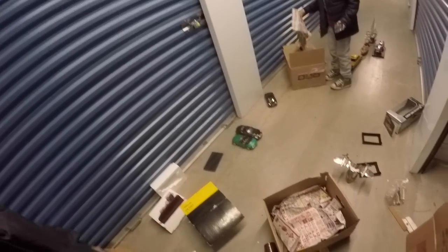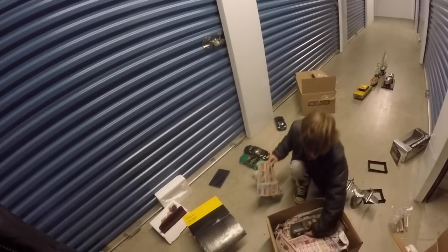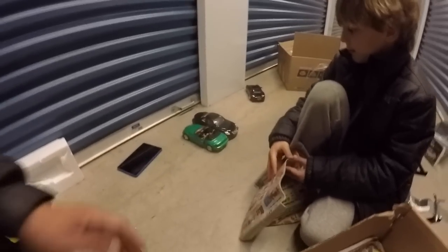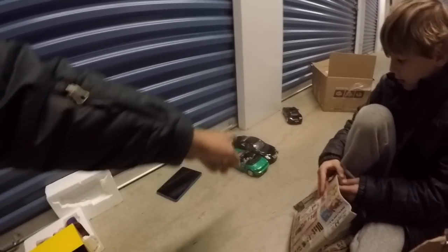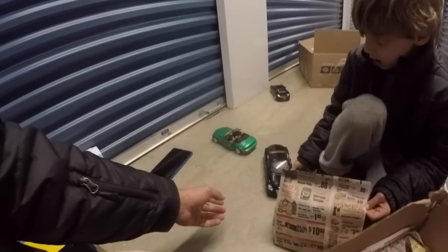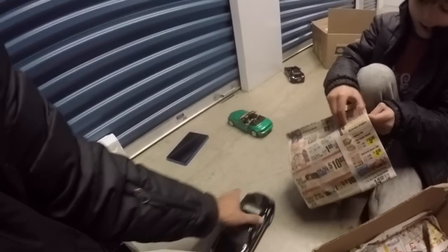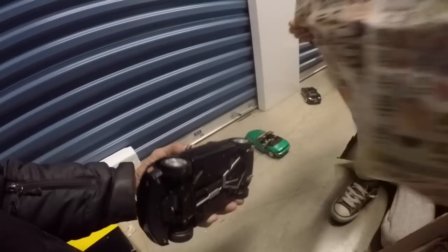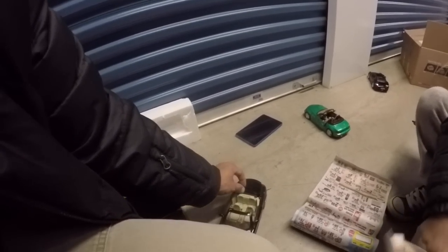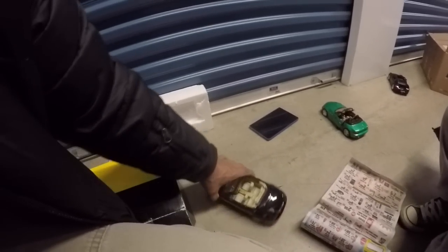Darwin's helping me clean up, and he's putting away the cars he didn't want. Which two did you choose? Can you show me the two you chose? You got the Boxer, and what? Can I see what that other one is? Here, drive it over. I was surprised he didn't take the Porsche, but he didn't want the Porsche. He got the Boxer and the Lexus. I think he liked that the Lexus turned into a convertible.